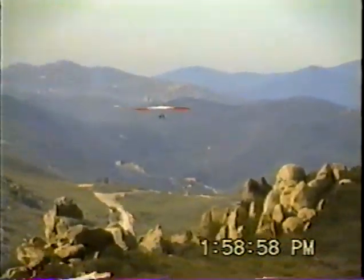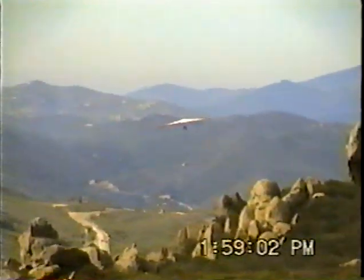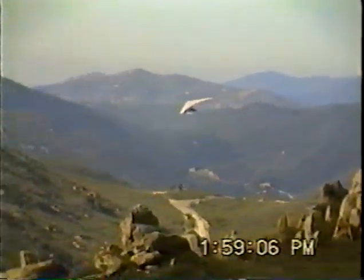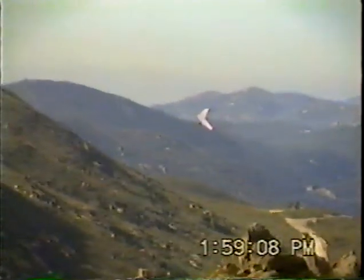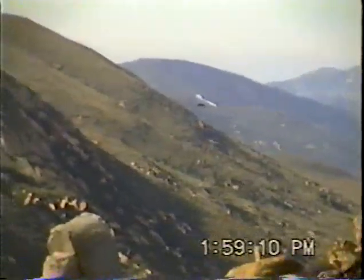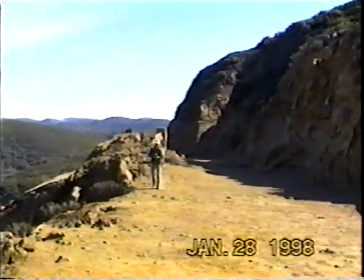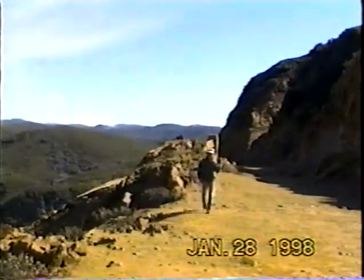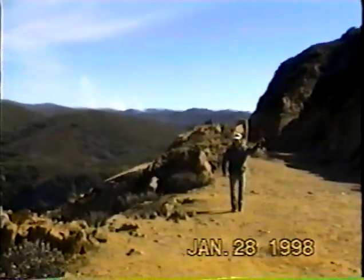North along the ridge. I see he's out there. We are at the setup area for Mount Laguna. And there's Ralph. And there's the cement lounge.